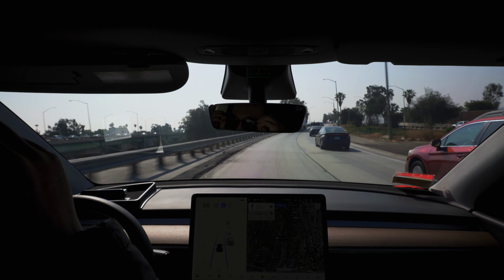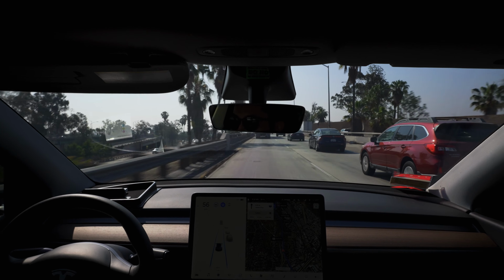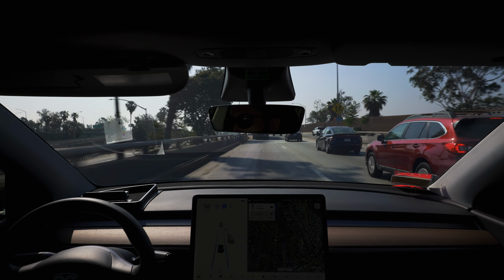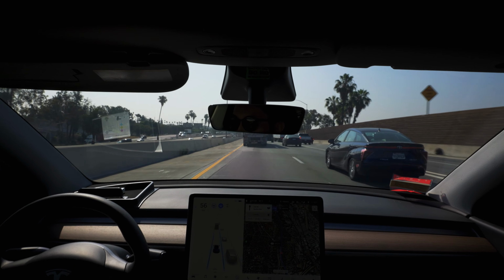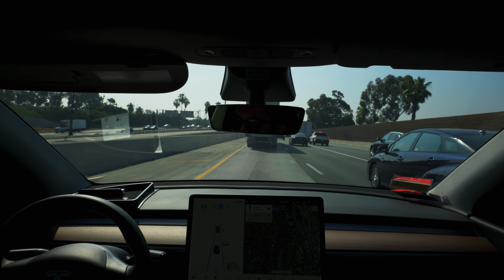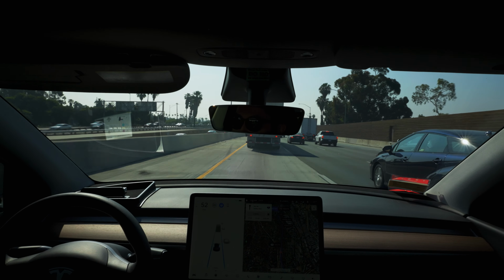Entering onto the 5 south now, hanging to the right a little bit as we merge onto this other highway here. This car's on the left side coming up. A little bit of braking from Tesla Autopilot as we merge with these cars in front of us.